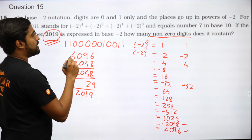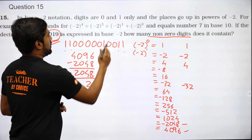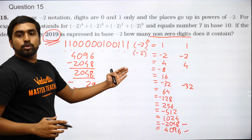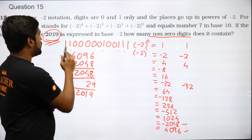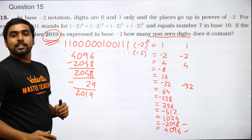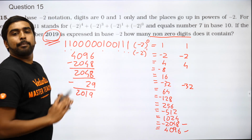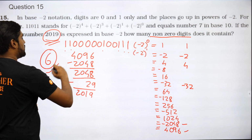So how many non-zero digits are there? 1, 2, 3, 4, 5, and 6. Okay, so this is 2019 expressed in base minus 2. How many non-zero terms do we have? 1, 2, 3, 4, 5 and 6. So that's why we have 6 non-zero digits in 2019 expressed in base minus 2. Therefore, our answer will be 6.